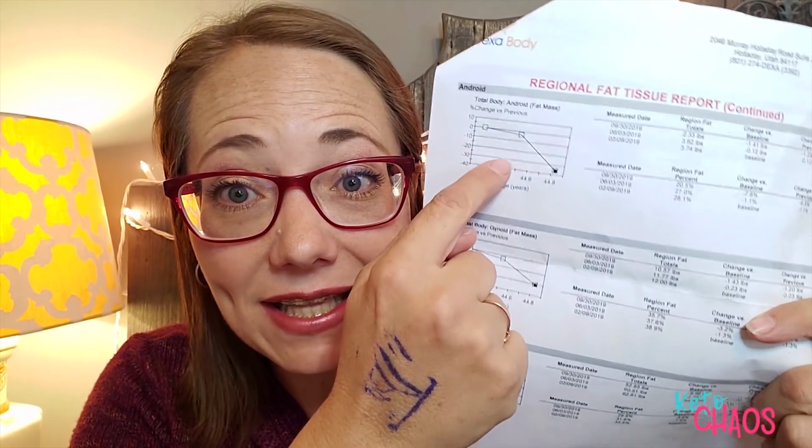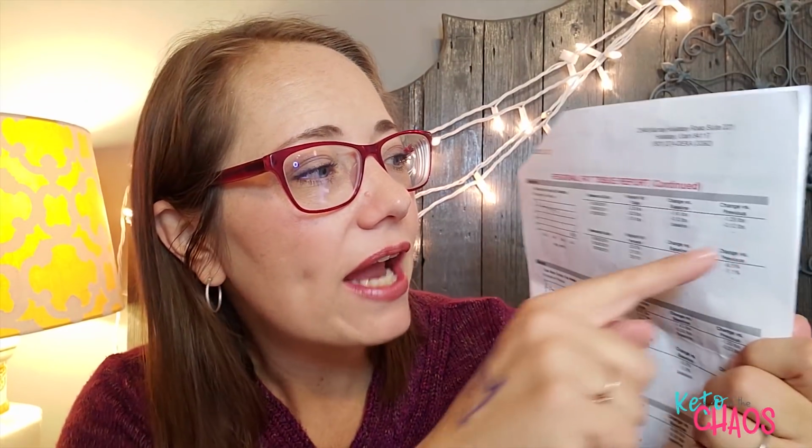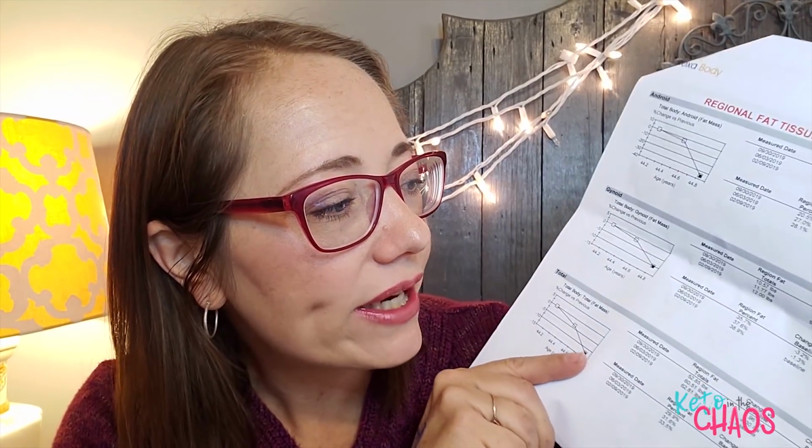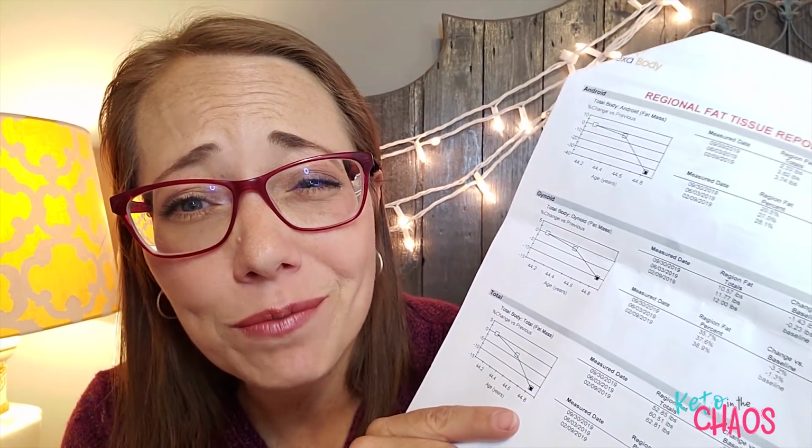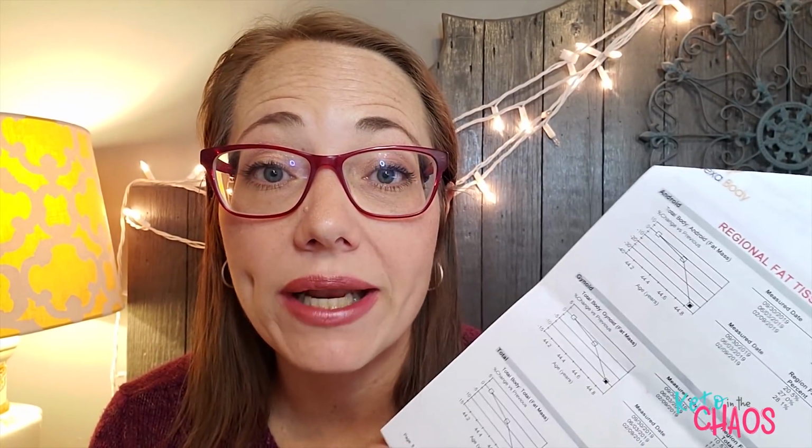My gynoid, which is where I want to see the drop the most, it went down. Not as drastic as the android, but look at that. It went down. So in my android, I lost 1.29 pounds of fat. Okay. And in my gynoid, I lost 1.2, which is not as good, which is a bummer. But you cannot control where your body burns fat. It burns it from where it wants to burn it.